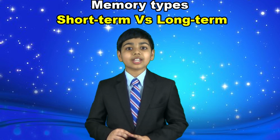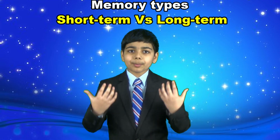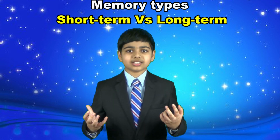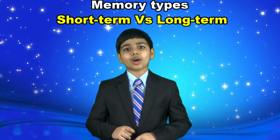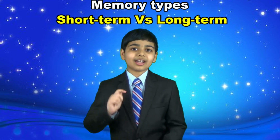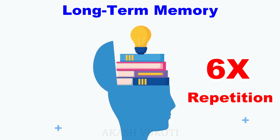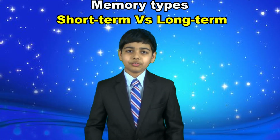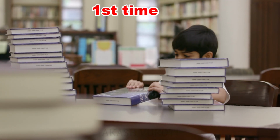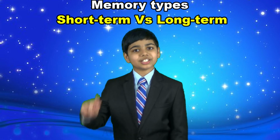Now, let's take a look at ways to improve long-term memory. Now, to remember things for a long time, you need to extend the process of learning. So, that's why you should at least study the information 6 times, and I call this method 6 times repetition. And to be frank, I think that this is the best way for studying and learning any subject. First, I would go through all of the information that I need to remember and then just get it into my brain. And that's first time.